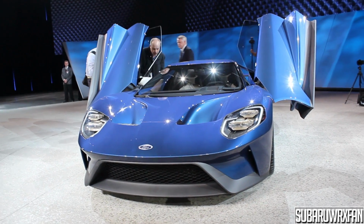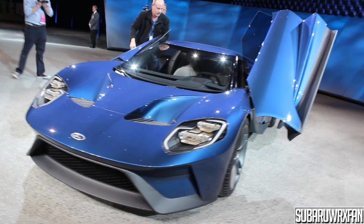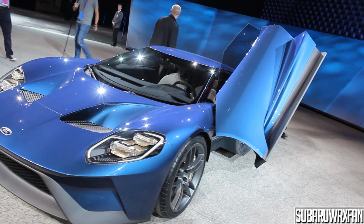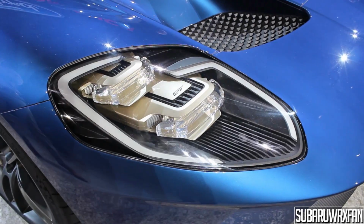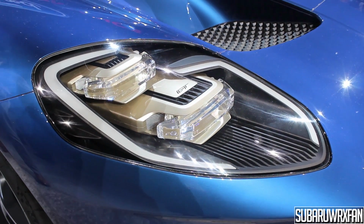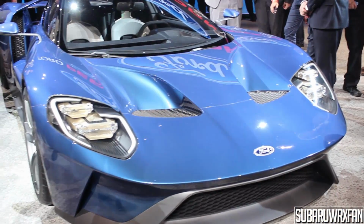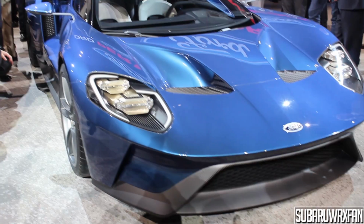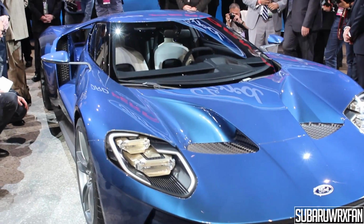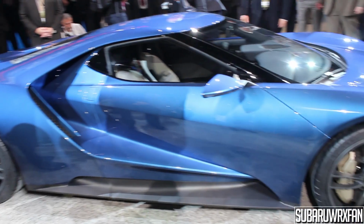But it's amazing looking. I mean, the front end, you can see obviously the butterfly doors here. It's really great. It still harkens back to the original Ford GT and the GT40, but still has a very modern spin on it. Those headlights, obviously LED, most likely, very cool. There's huge heat extractors there in the hood that feed as much cool air as possible to the rear. And man, look at that. It looks stunning from every angle. Here's a quick glimpse of the interior.